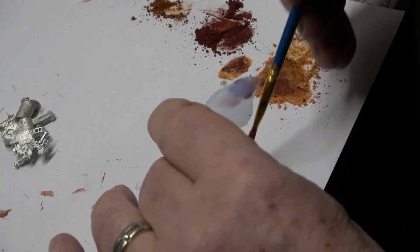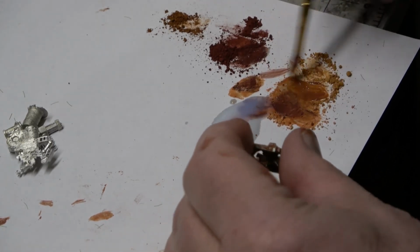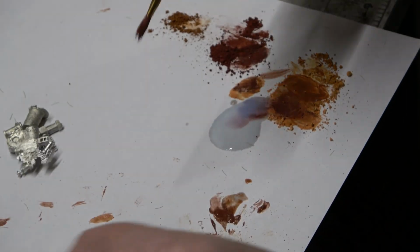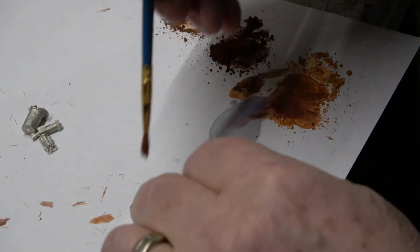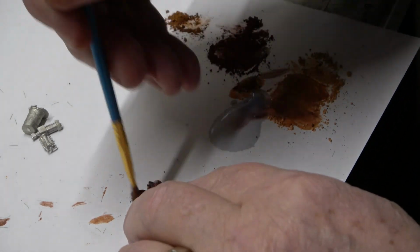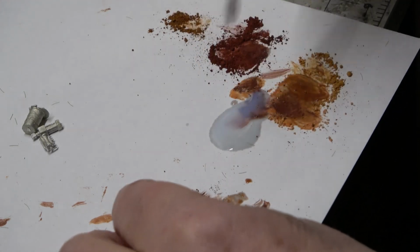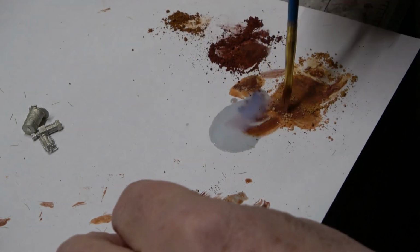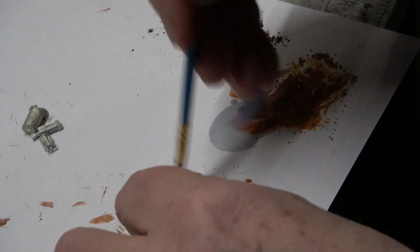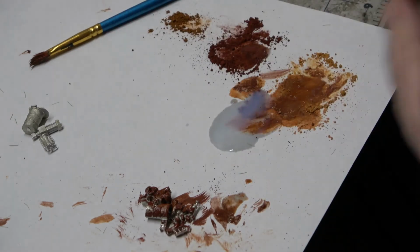You can be pretty rough with this. It's the way rust appears, it doesn't all look the same. Take some darker again on the bottom, and then a little bit of the lighter stuff on the top. I'm actually going to get a little bit more of the lighter pigment out.